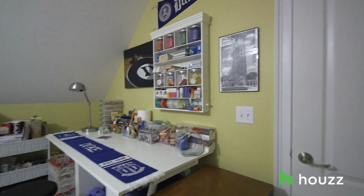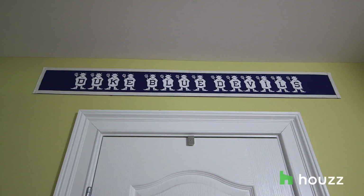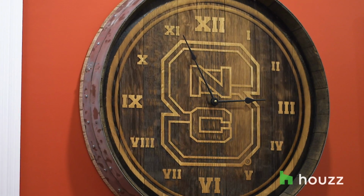But my office here in the house is on the 2nd floor, and all things blue go upstairs on the 2nd floor. We are getting to the point where if we buy anything else NC State, we may have to start switching things out. So maybe we rotate some NC State things out and rotate a few Duke things in.